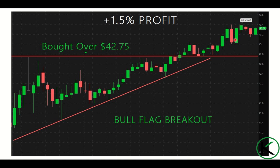But these small wins are what added up slowly but surely and led to me having a $4,000 week in profits. These very similar setups. So you will notice that this one broke over the 42.75 previous high of day here. It was a bull flag. This one broke over and got much better follow through.